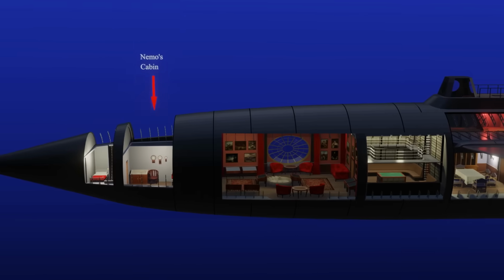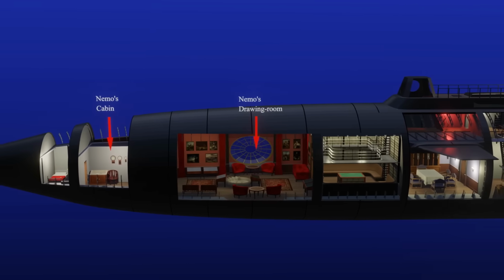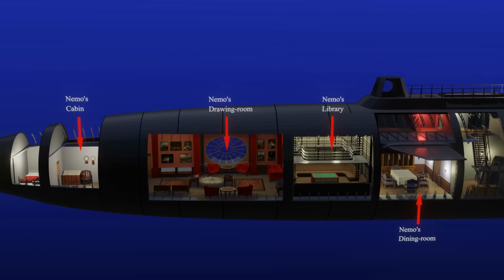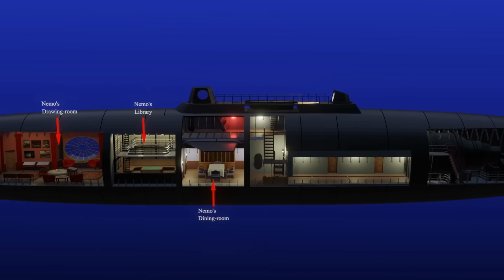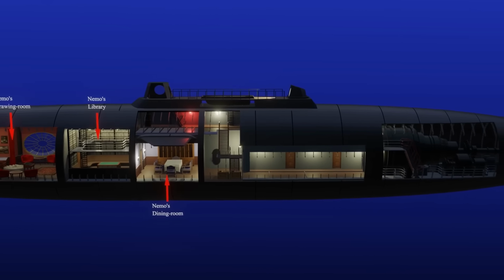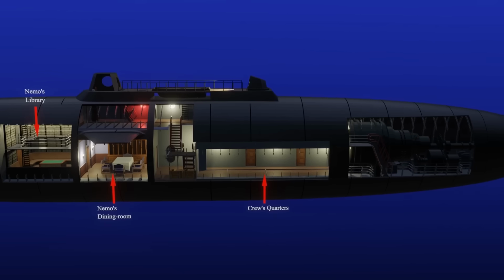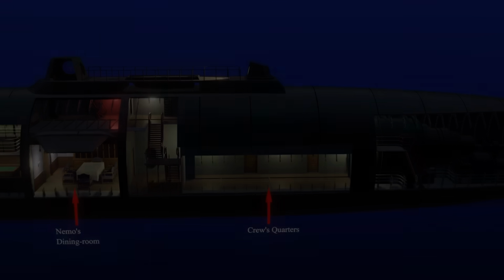Here we have a version of the Nautilus of Jules Verne's 20,000 Leagues Under the Sea. Much of the internal space of the Nautilus is given over to Captain Nemo. Nemo gets a dining room, a library and a drawing room with an organ and windows, whilst the crew's quarters are confined to this limited space. Such an unequal division of space within the Nautilus, however, is not so remarkable.